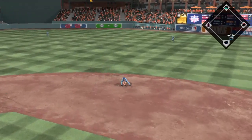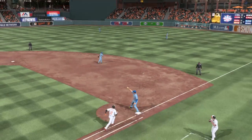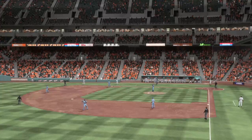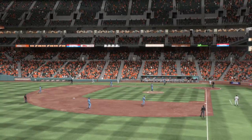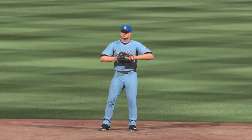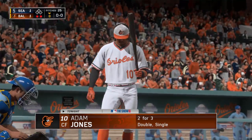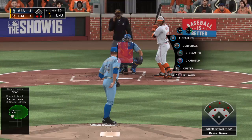Hit out towards second. There is Seager. Throw gets him. 2 down. The center fielder, number 10, Adam Jones. Adam Jones digs in, coming off a single in his last at-bat.